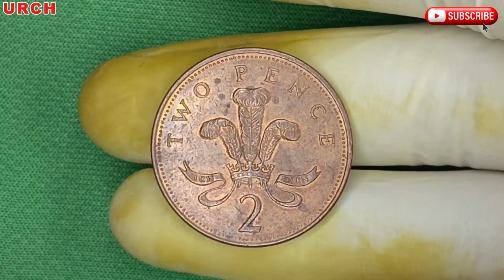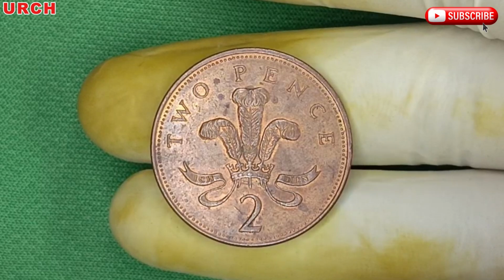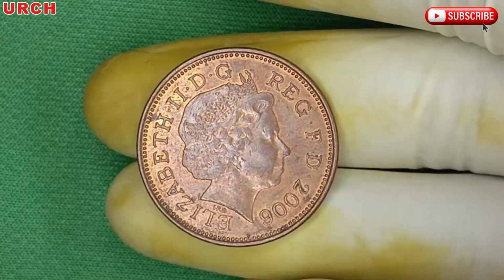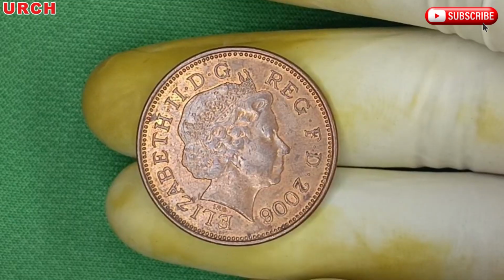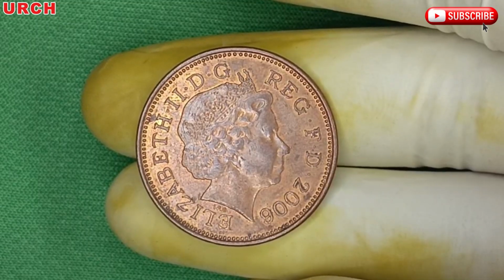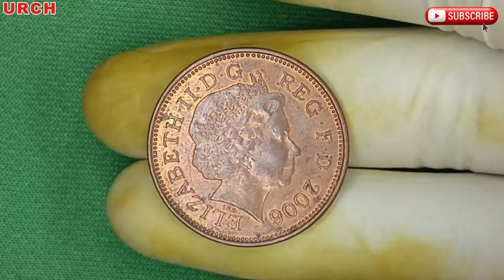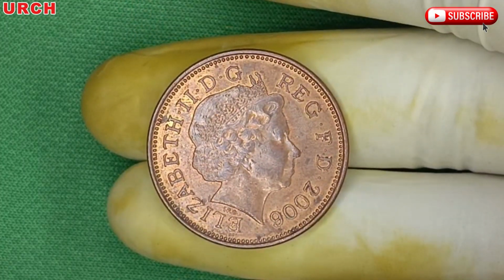For collectors and enthusiasts, owning such a coin is not merely an investment, it is a privilege, a chance to hold in their hands a piece of Britain's story that has been elevated to mythic proportions. So the next time you glance at a small coin in your change, remember the lesson of the 2006 2 pence. Hidden treasures exist all around us, waiting to be discovered.